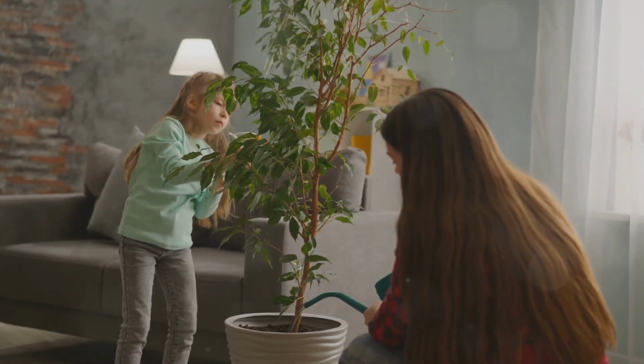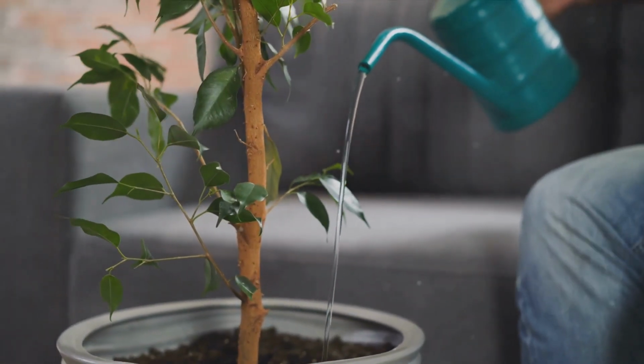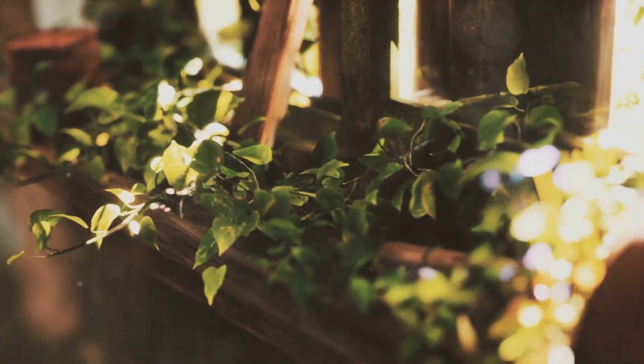And let's not forget about the rubber tree. This plant can grow up to 50 feet tall in the wild. Yes, you heard that right, 50 feet. Now imagine that in your cozy studio apartment. It's a recipe for a botanical disaster.